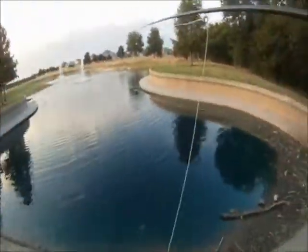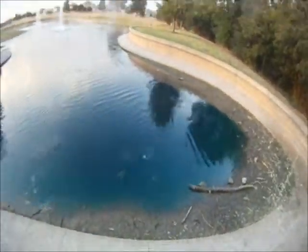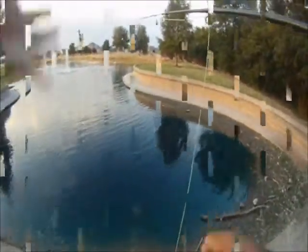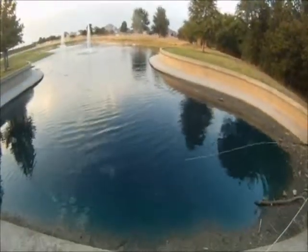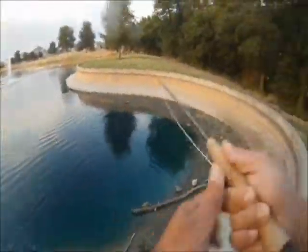And then later on we started seeing them hitting on the surface. Looked like little bugs and whatnot, so we switched over to a dry fly and started getting a lot of hits that way as well. Just kept at it. Lost count of how many we caught, but usually say over 30.